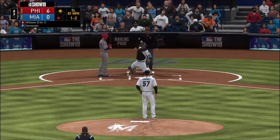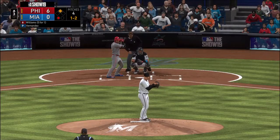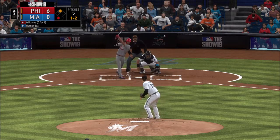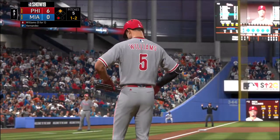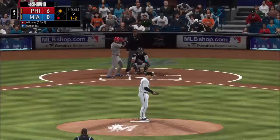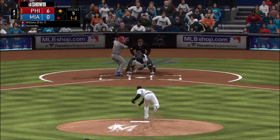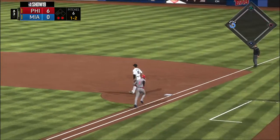Started the breaking ball far too inside that time. Laid off for ball 1. The 1-2 pitch. Hit out towards second. Castro's got it, and there's out number 2.